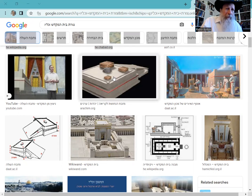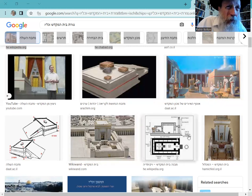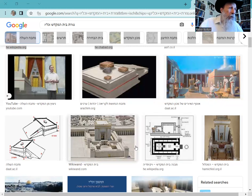Today we're going to learn Rambam, Maimonides. He said that the main thing of the Holy Temple, and it's a commandment to make it, is a place where you can make sacrifices. According to the Rambam, the main feature of the Holy Temple was the Mizbeach, the outer altar. This outer altar was outside. Let's see if we can get a picture of how it looked, where exactly it was.